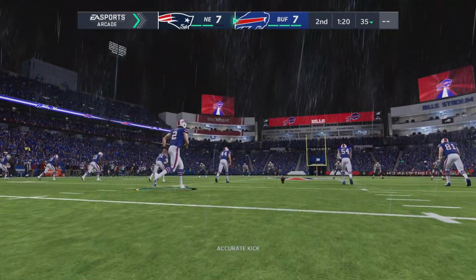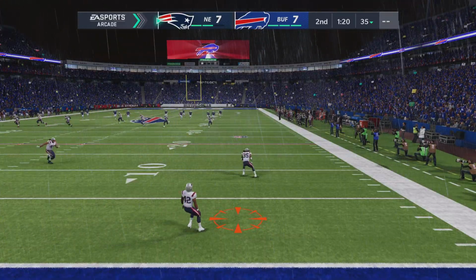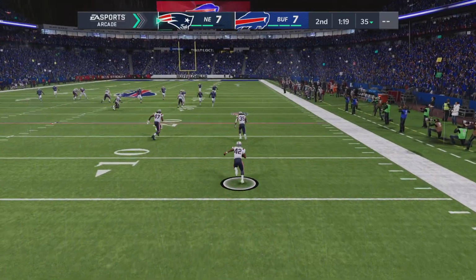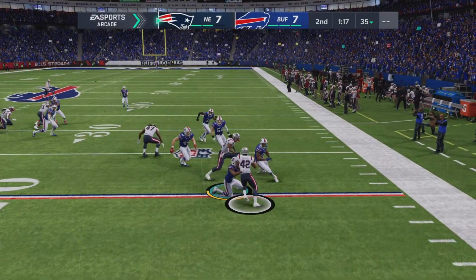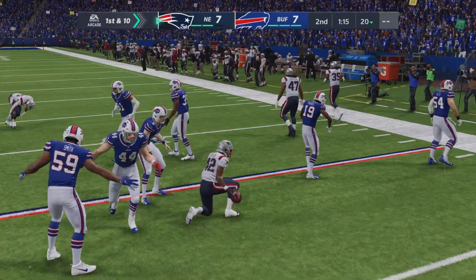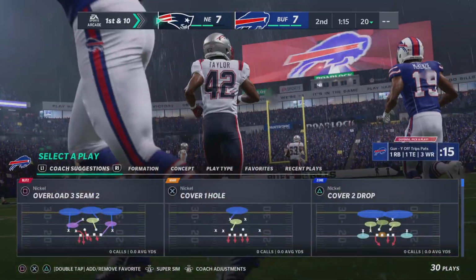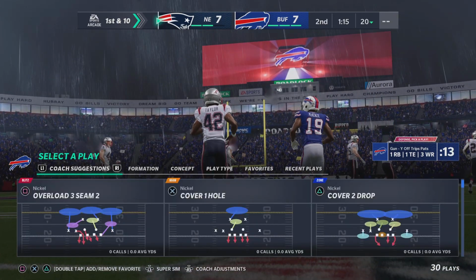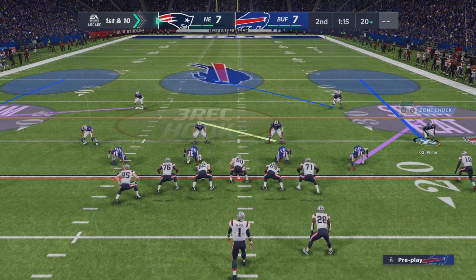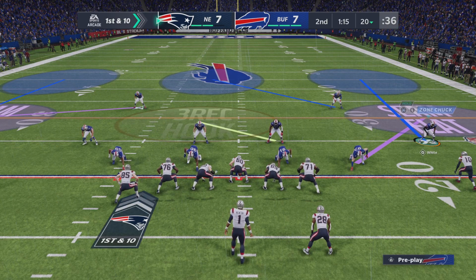So all even at 7 now as they kick it away. On the return, it's Taylor. And he will make it to the 20-yard line and no further. Patriots take over 1st and 10 at their own 20-yard line. So back onto the field come the Pats for their second drive. It was still more than a minute to go in the half. Time to try to mount a drive.